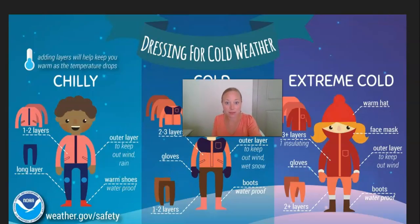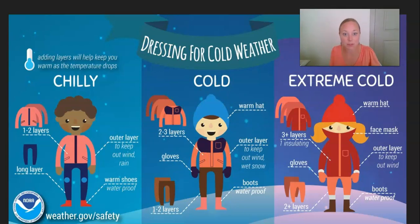Okay, let's review how we should dress for cold weather. So this gives us a nice little graphic organizer for when it's chilly, when it's cold, and when it's extremely cold. I'd love for you to pause the video and talk about the differences between these 3 temperatures and how you should dress.